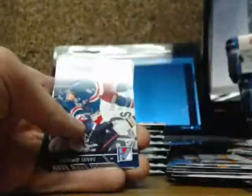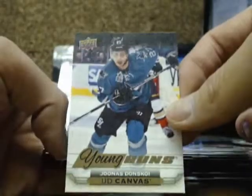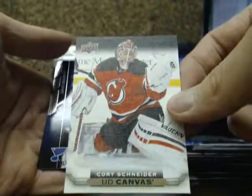Wow, we're opening a lot of packs today. Max Pacioretty, UD Portraits. Got Young Guns, Kevin Fiala. Uh-oh. Could this be Connor Wave 2? Shining Stars, Devan Dubnyk. Young Guns, Jonas Donskoi for the Sharks. Young Guns, or sorry, UD Canvas, Corey Schneider.